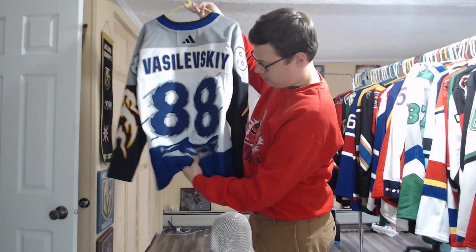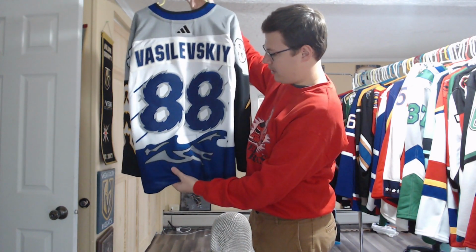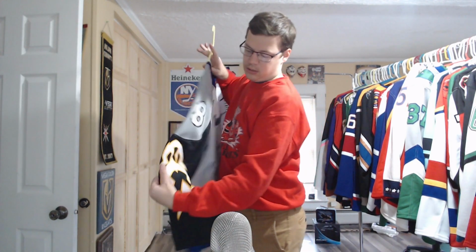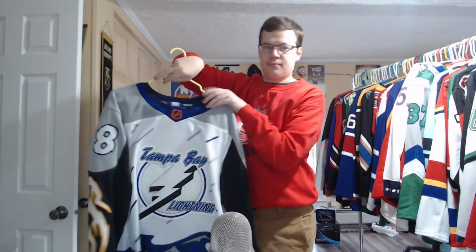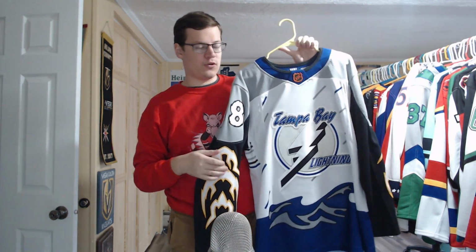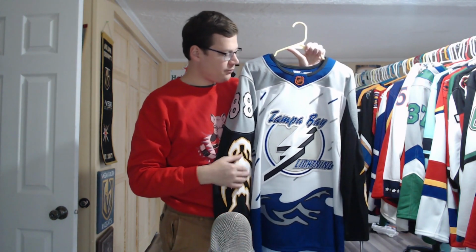This is screen printed. These little waves here are screen printed, but the lightning bolts on the sleeves are not. Again, they didn't use a white version back in the day. It was a black version, so it makes sense as far as reverse retro. So good points for that.